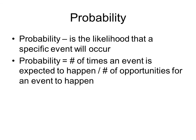And then probability is just the likelihood that a specific event will occur. And we'll talk a lot about probability when we look at different traits and how they are passed down to offspring. You'll see the probability changes depending on the types of dominant and recessive alleles.